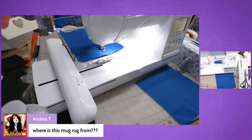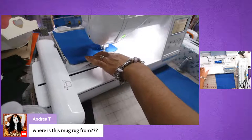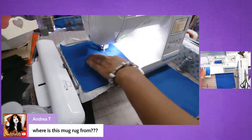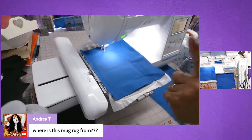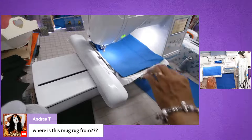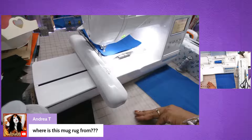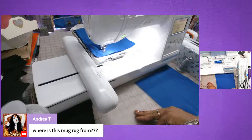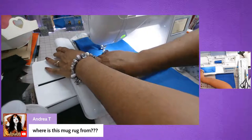All right. So it's going to do the outline. And I see now I'm going to have to fix that because that's supposed to be a triple stitch and it's not. Because when you're closing up a mug rug, you definitely want that to be a triple stitch to keep it good and secure. So I will fix that and update it. But for the sake of finishing out our project, I'm going to let it slide.